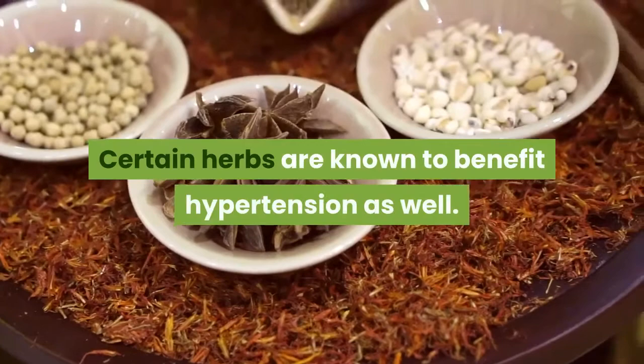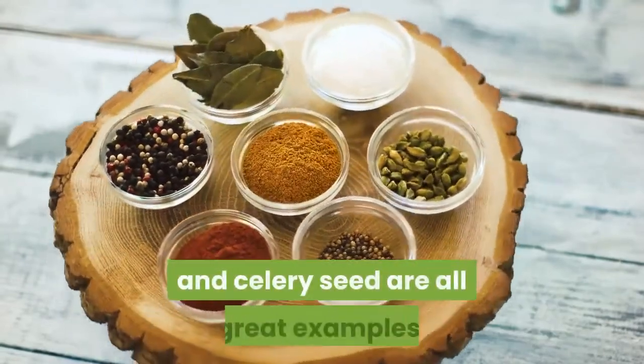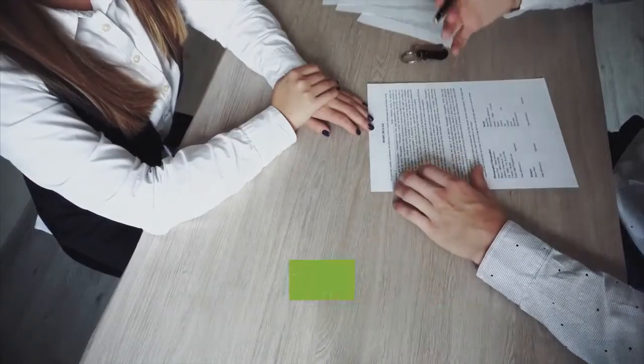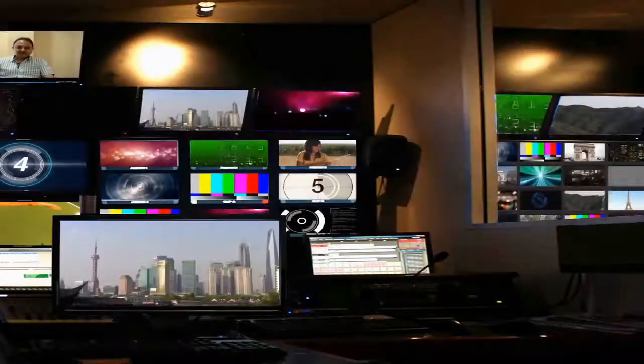Certain herbs are known to benefit hypertension as well. Basil, cinnamon, cardamom, ginger, and celery seed are all great examples. Introducing more herbs and spices into your diet can also help to reduce the amount of sodium you need to enjoy meals.